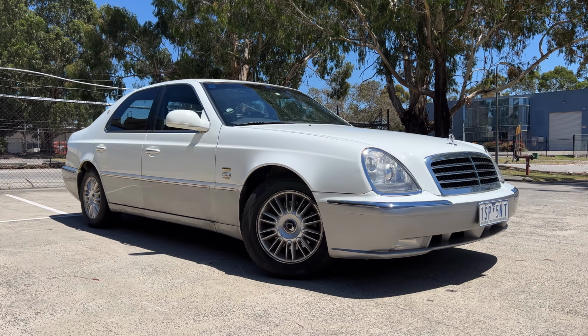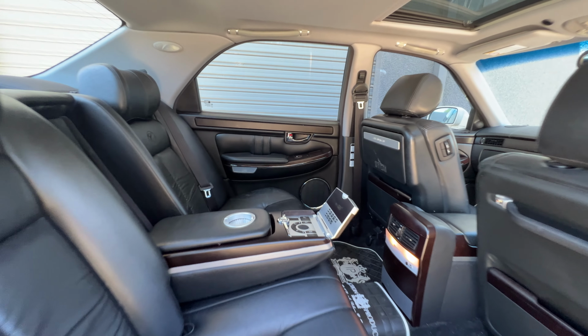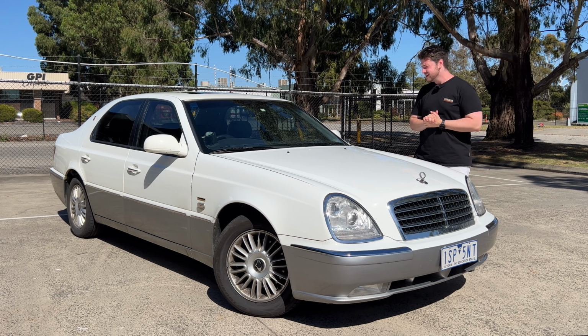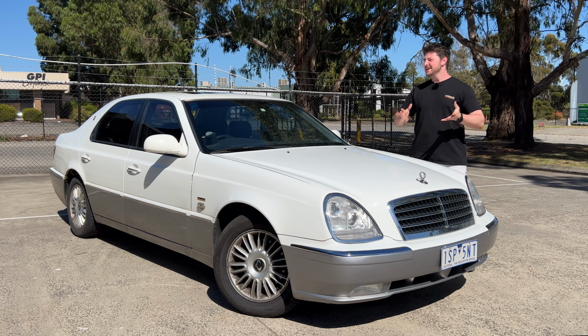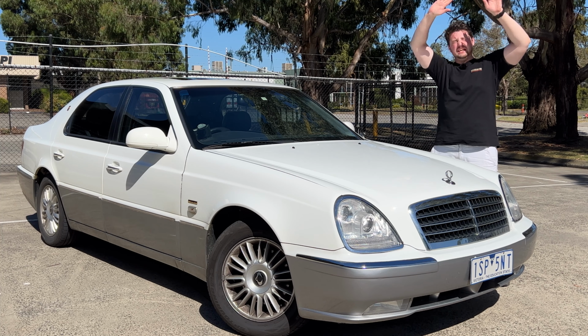Yes, this is my 2007 SsangYong Chairman. It is an ultra luxury limo and ultra rare too, and it was a total failure here in very bright Australia. The sun is killing me right now.